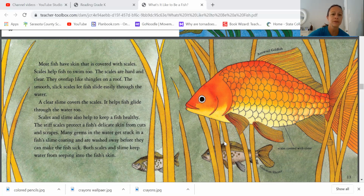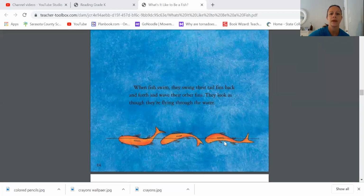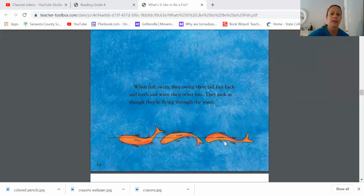Scales and slime also help to keep a fish healthy. The stiff scales protect a fish's delicate skin from cuts and scrapes. Many germs in the water get stuck in a fish's slime coating and are washed away before they can make the fish sick. Both scales and slime keep water from seeping into the fish's skin. When fish swim, they swing their tail fins back and forth and wave their other fins. They look as though they're flying through the water.